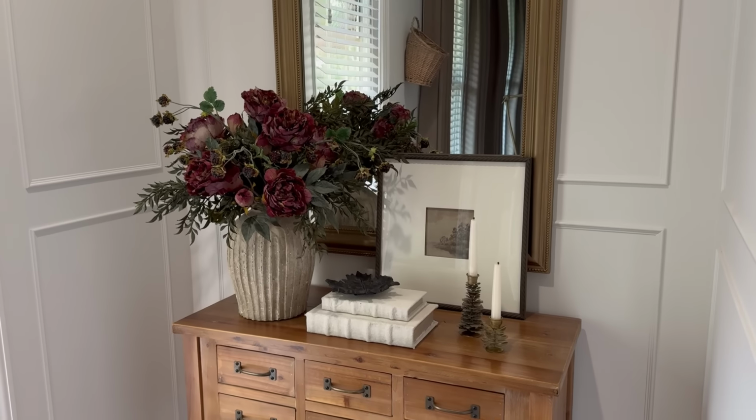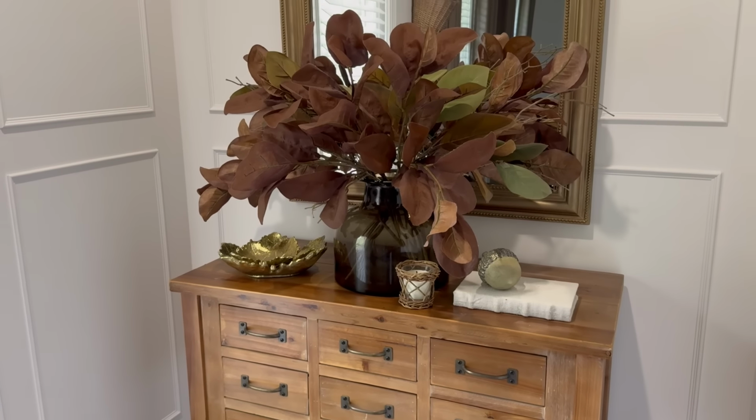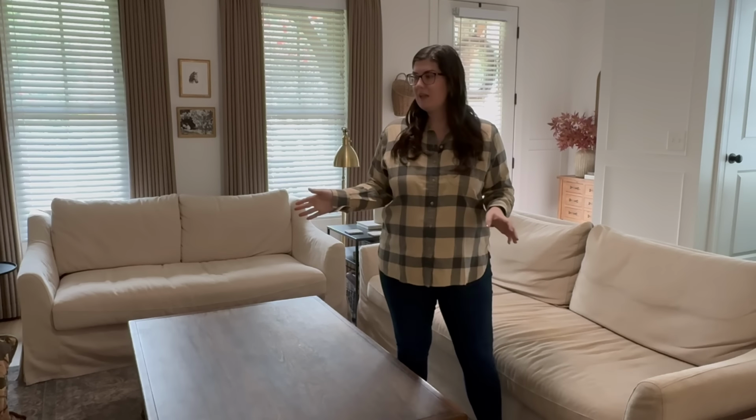If you guys missed my early fall entryway styling ideas video, I shared 5 different ways you could style your entryway for the season. So many of you loved that video and I appreciate all the comments on it so very much. But if you missed it, I will have it linked in the video description. And let's head into the living room space.